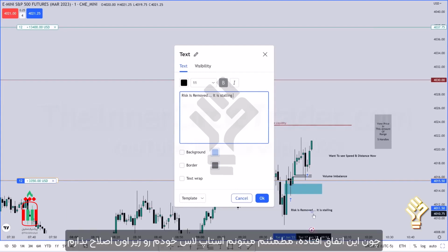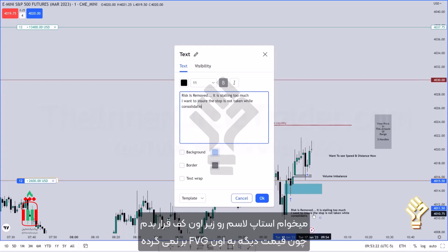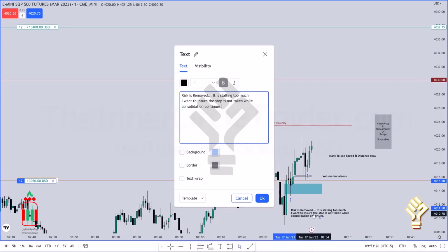Because it's done that, I feel confident that I can have my stop loss below the low of that retracement, the big down close candle. I don't have the timing to tell you, but where I did my second partial entry to the left of that down close candle, I want to have my stop loss below that low because it will not return back into the fair value gap now.